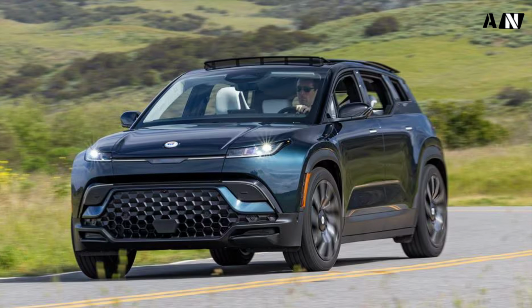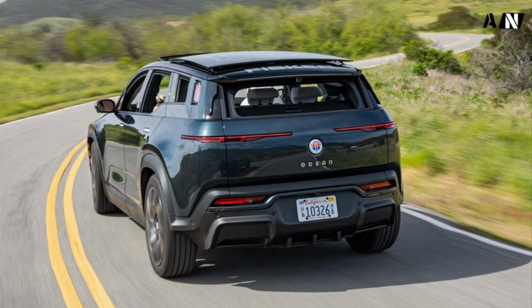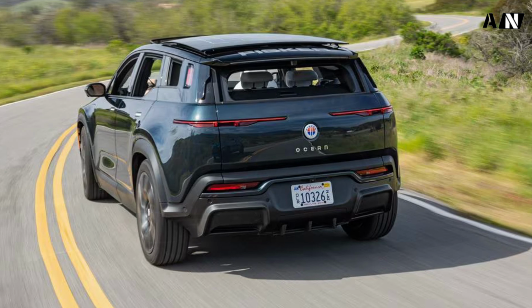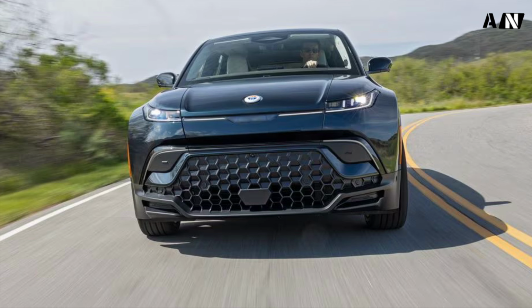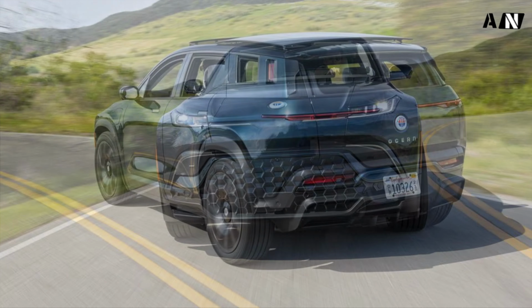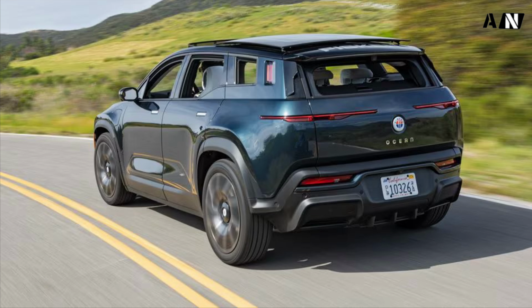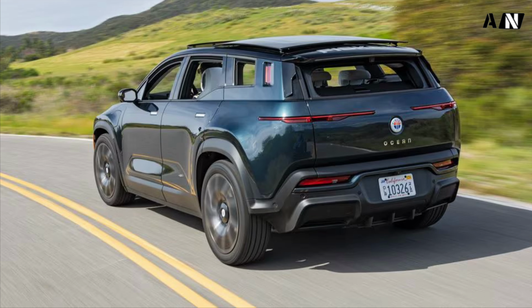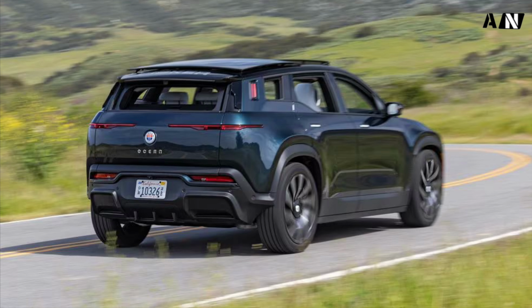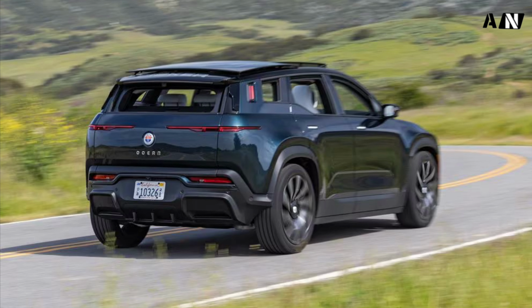Its shares have plummeted more than 90% since the start of the year, and it's been delisted from the New York Stock Exchange. Fisker is running out of money and has lost investors, gone through layoffs, and slashed prices of its Ocean SUV by up to $24,000. Note that our spec panel reflects our test vehicle's MSRP prior to these price cuts.